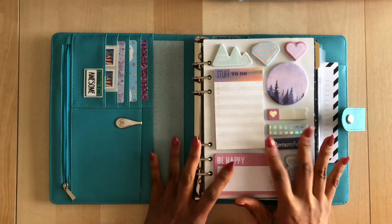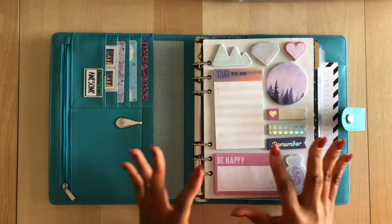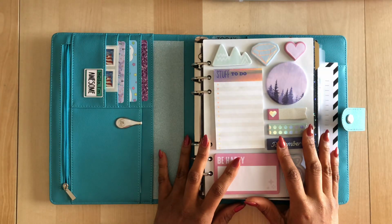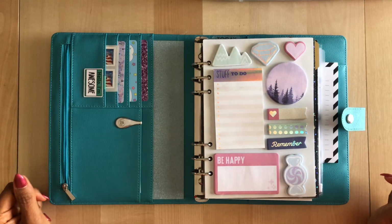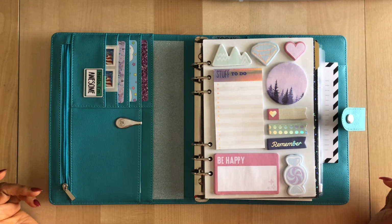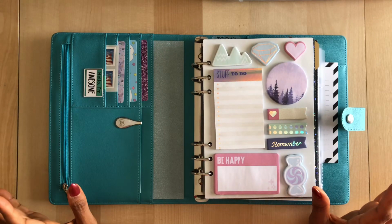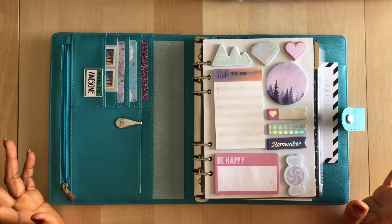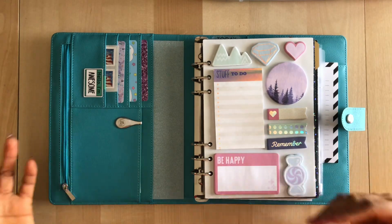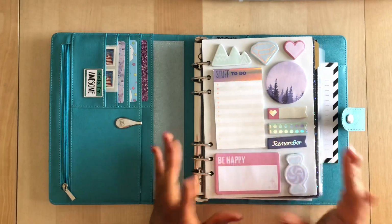So that's kind of how I integrate this A5 ring planner into my current system. No, I'm not in it every single day, and no, I may not even open it for a week or two, but let me tell you, when I get to those busy times throughout my life, when I do need more room and I do need a day per page, you can best believe I am in this book.